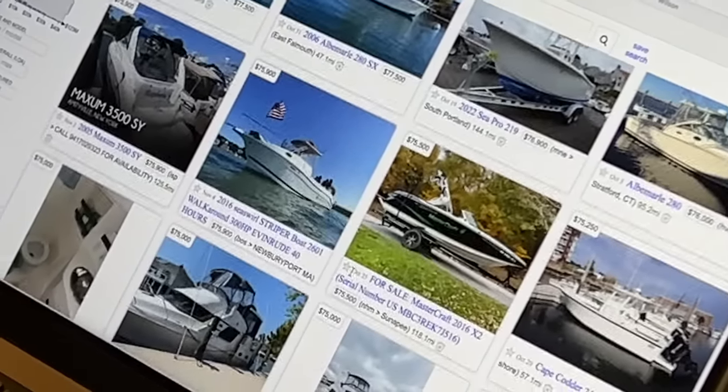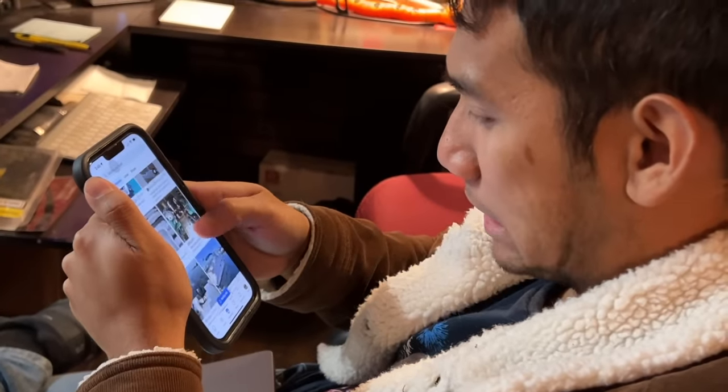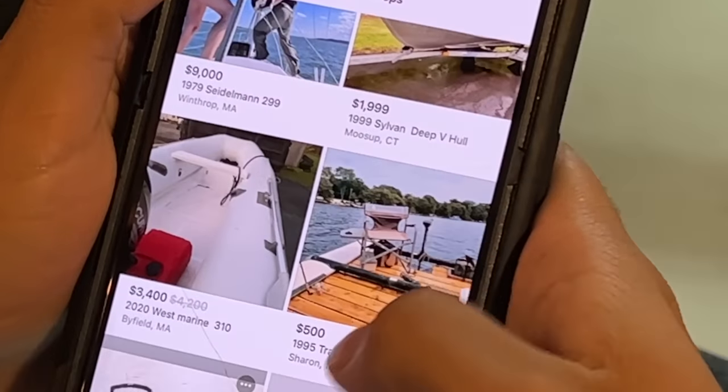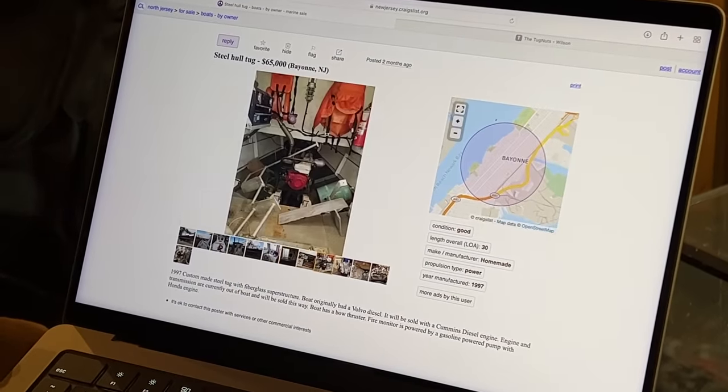For someone who's kind of a beginner into boats, looking around for boats is probably the worst bit of this experience. Scroll paralysis is probably a real thing. I've never been through so many sites and dead ends when trying to find a suitable boat. Steel hull tug? That's not really a tug hull, I wouldn't think. It's more like a trawler.